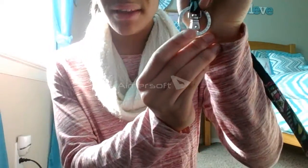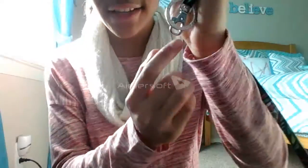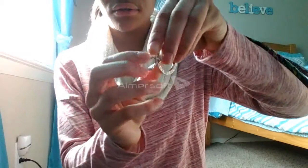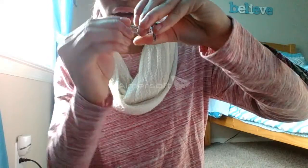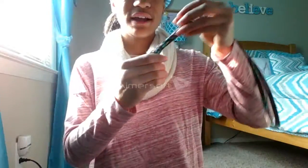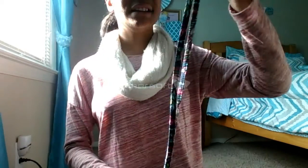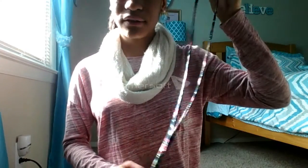And that's basically where you would put a key. But I don't really put anything on there because I don't need a key. It just says Vera Bradley engraved all around here. And then it has a little clamp right here where you would put an ID, because at my school we have to wear IDs. So I just decided to get a really cute lanyard, and I decided to get it in Petal Paisley from Vera Bradley.